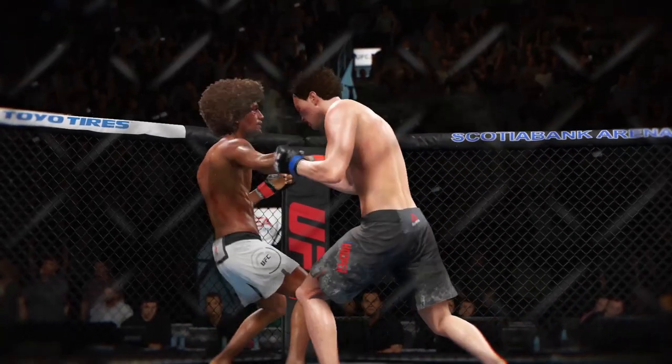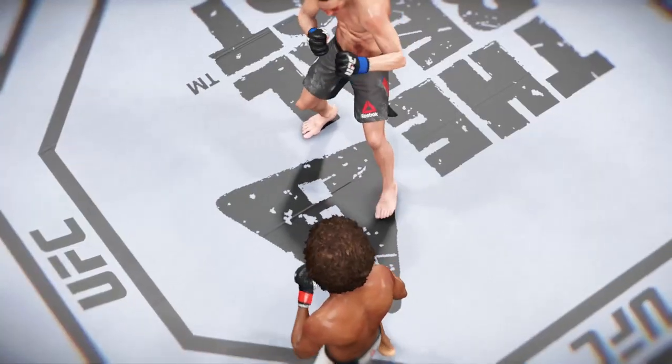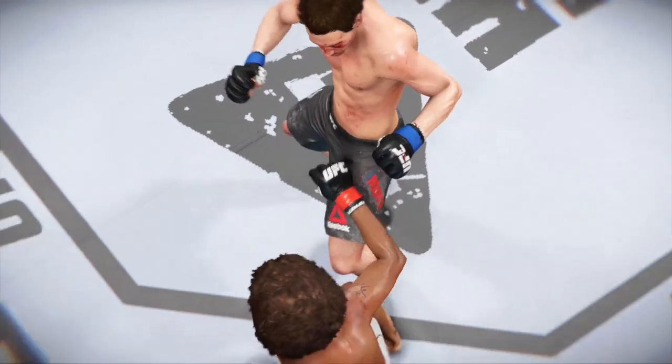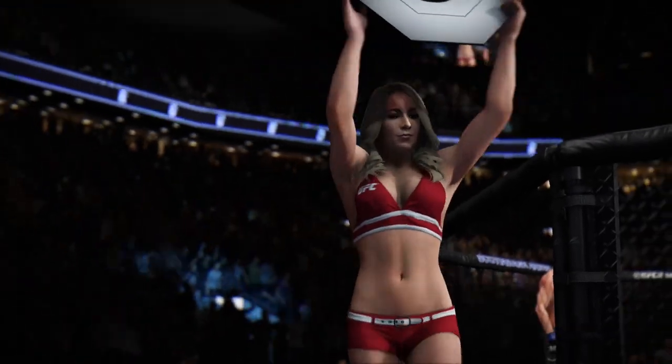Here's a powerful punch that results in a knockdown. And let's see if we can get a better look at it from a different angle. Thank you very much, Carly Baker.